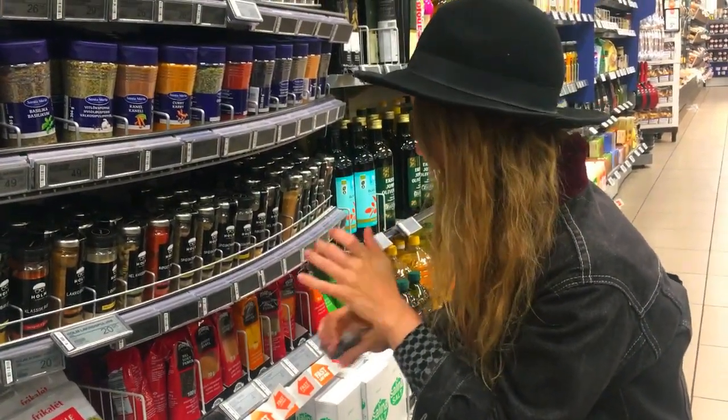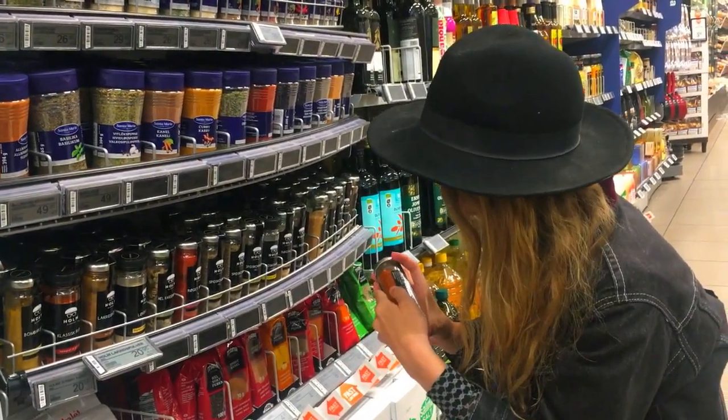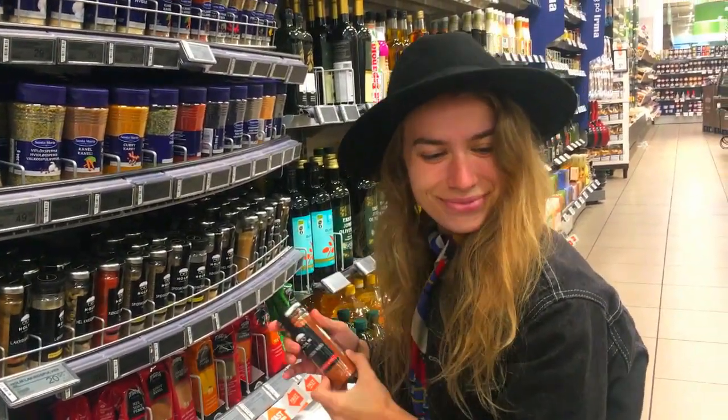They also have, right next to me I can see, olive oil in a glass bottle and other kinds of oils in glass bottles, which is good, but I didn't buy any of those because I actually have those at home, so I thought it would be unnecessary to buy them again.